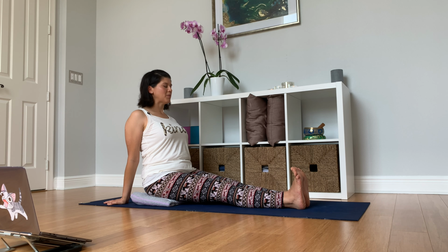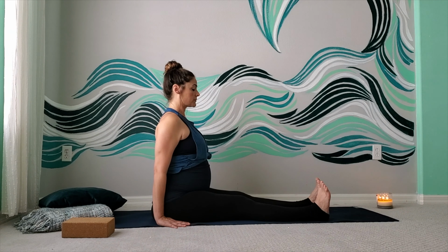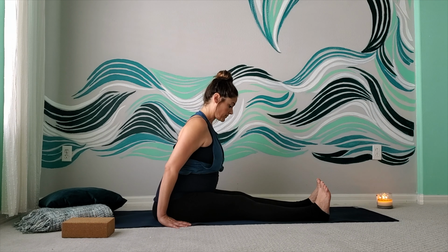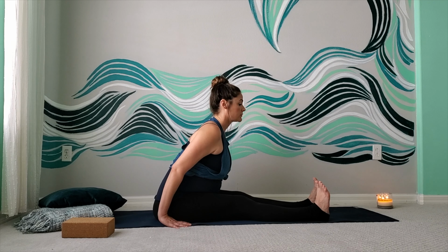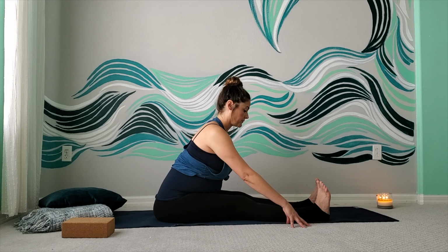Feel the extension through the back of the legs and activate through the pelvis. If you have some more space that you'd like to work with, lean forward slightly onto the fingertips. And we're not doing a deep fold forward, it's just a gentle forward. You can also extend a little bit further, but I would recommend just a slight angle forward. No compression around the belly. That's good. Good job.